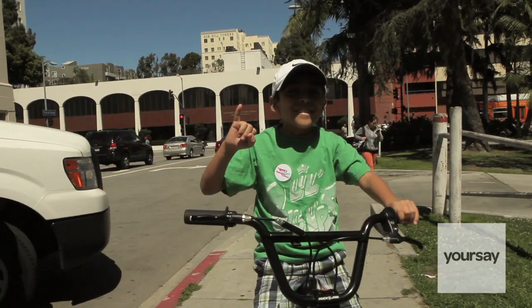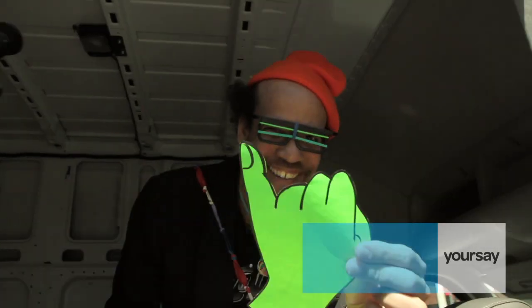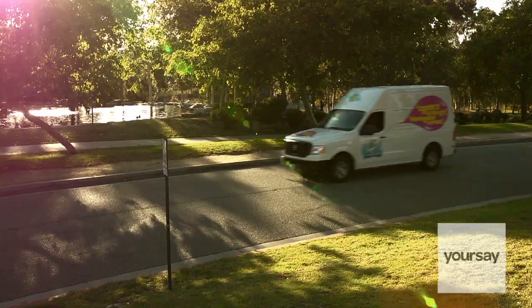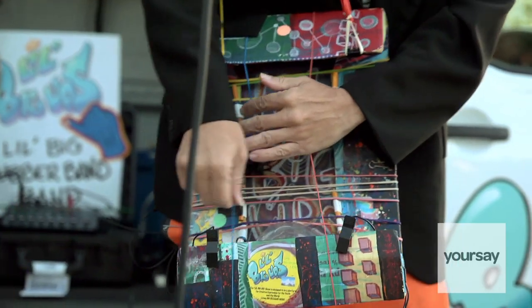It's amazing. It's great that he's been able to create an instrument out of rubber bands and cardboard. It's good for kids to see that you don't need like a $1 million guitar. Wow.